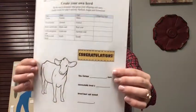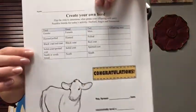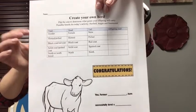So today we are going to create our own herd. In this worksheet, which you have in your kit or online, we are going to look at some of the traits that could be passed down from the mom and the dad, so the cow and the bull, to the baby calf. There are a few traits listed here. We have the gender, horned versus polled.